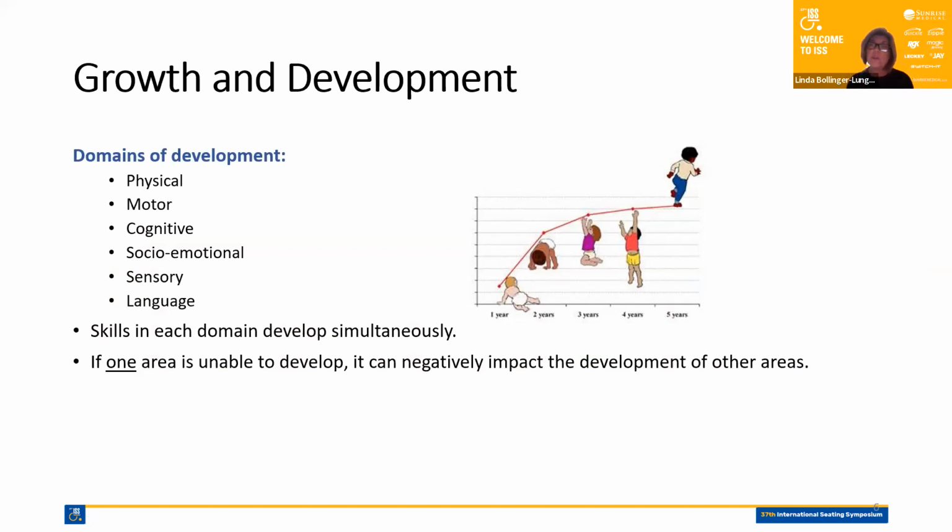And we see that sometimes when we give mobility, all of a sudden the classroom teacher comes back and says, they're starting to talk a little bit more. And that makes sense because now they're able to interact with their peers. So their socio-emotional development starts to increase, which also leads to cognitive improvement. So by looking at trying to develop milestones, especially in the physical motor area, we will see some carryover into those other domains.